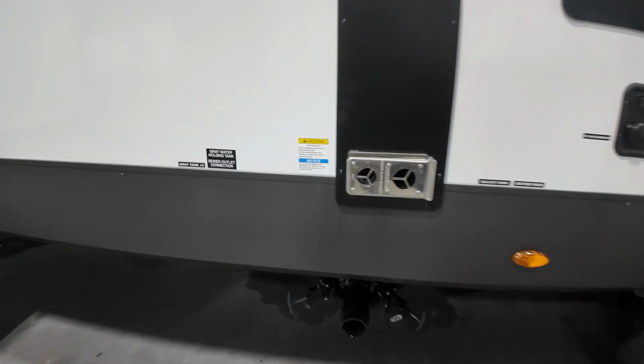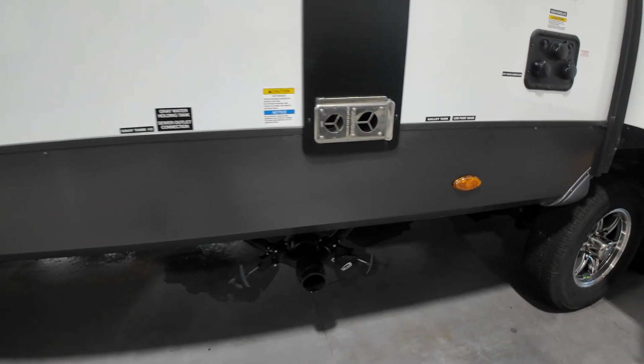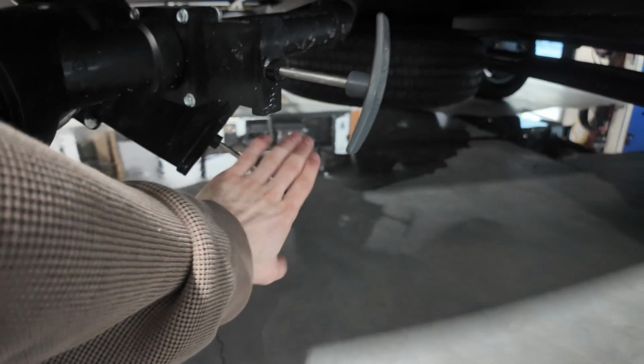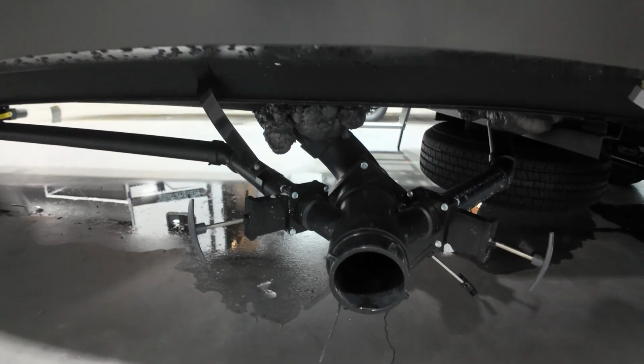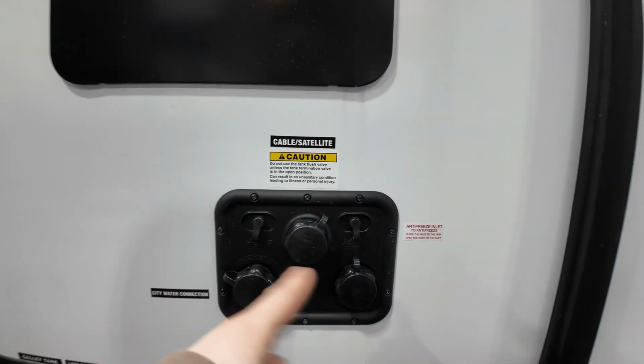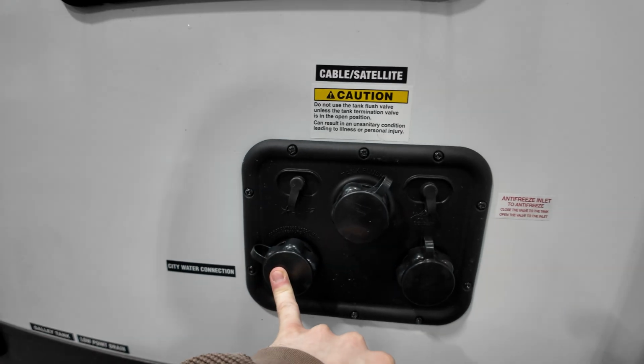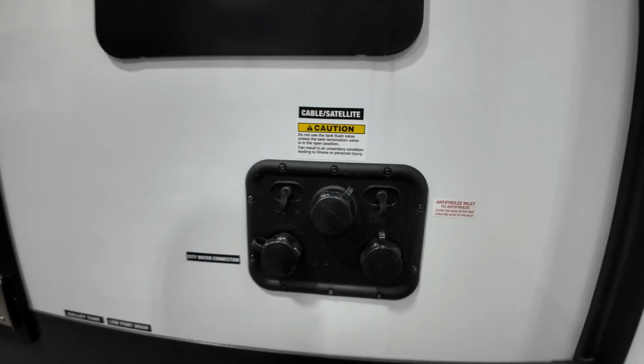Right here, we're looking at our gray water holding tank, sewer outlet connection, galley tank, and low point drain. You got release valves for all of these here. This is for your black tank, the black one. You got two gray ones, one for your galley tank, one for your gray tank. Up and to the right here, we got our cable satellite hookups here and here. Tank flush in the middle, city water connection on the left, and antifreeze inlet on the right.